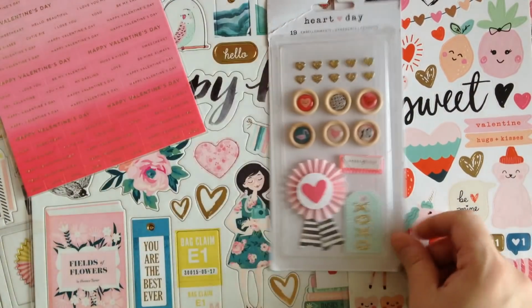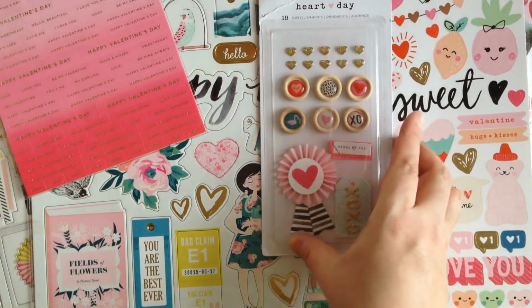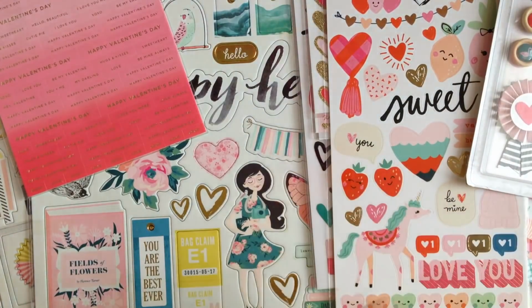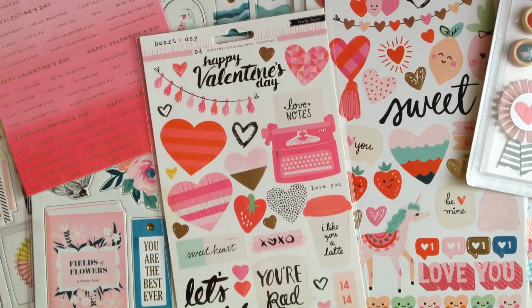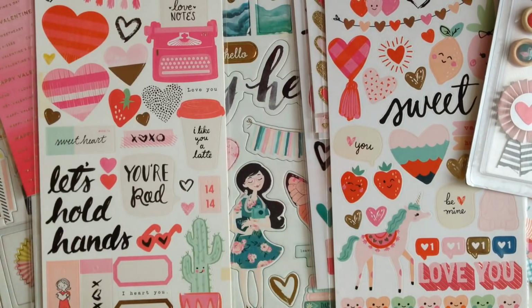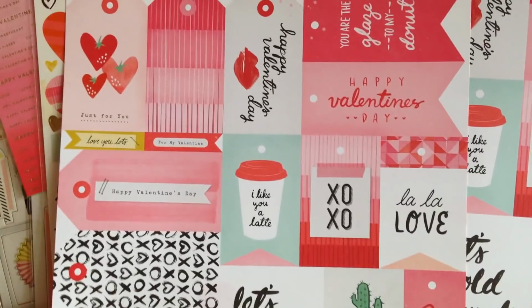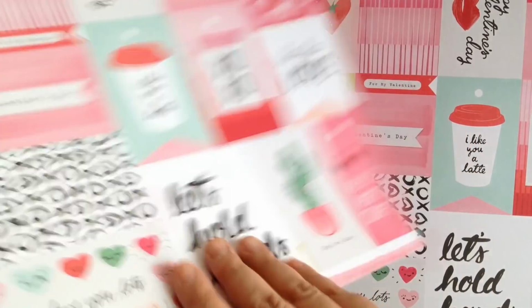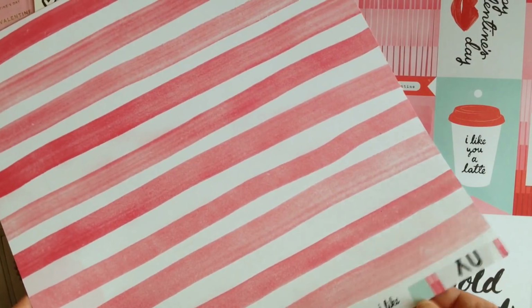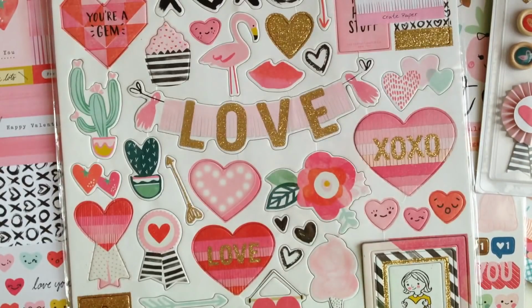We got some embellishments from the Heart Day collection. Some more cardstock stickers from Heart Day. And then we got two cut aparts from the Heart Day collection. How cute are these? And then that's the other side. So we got two of those. And then I also got the chipboard for the Heart Day collection.